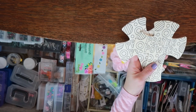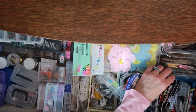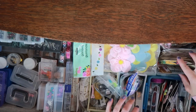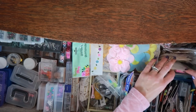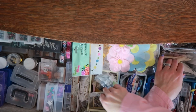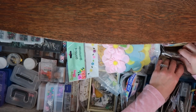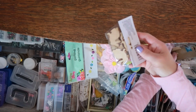I have some wooden crosses and a heart that I'll end up putting in them. I have more rhinestones here. I've had these for a long time. And then here are all wooden things. So, clothespins. Oh, this actually goes with this, so I guess I'll keep it in with the wood. Little wood die cuts. We have little bunnies. More bunnies.